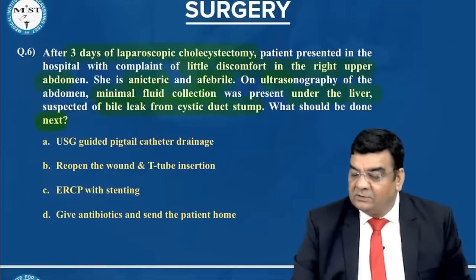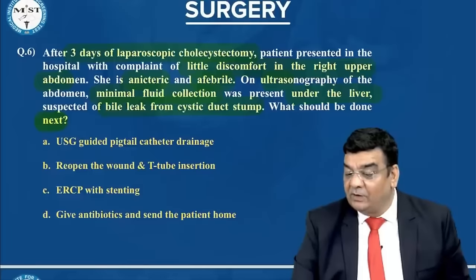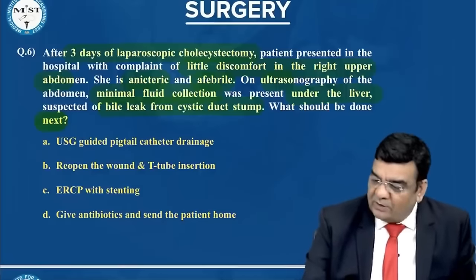So Rudra is saying C, Madhumita saying A, Srivarshini C, Sunidhi A, Adil C, Gop C, Bhavik A. Shubham, Sagar, Afsal, Lalit is saying B. Brajesh C. So majority of you are saying C, some of you said A. So let's just try to understand what this whole story is about.